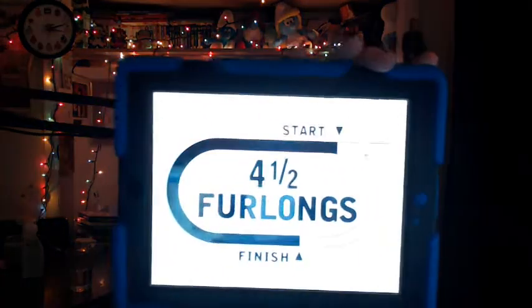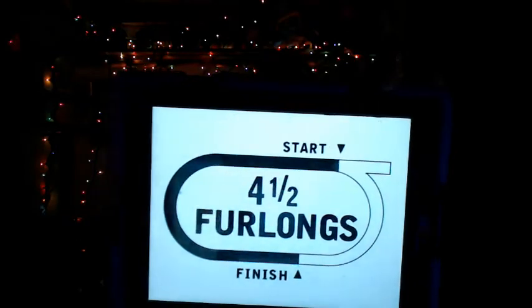The fifth race is the Henry Mercer Memorial, purse $50,000. This race is for West Virginia bred two-year-olds. A field of 10 horses going to the post. The distance is 900 meters, or 4.5 furlongs, on the Charlestown main track.